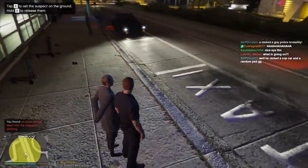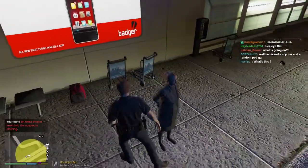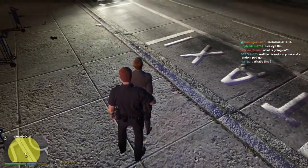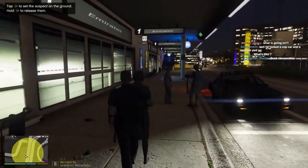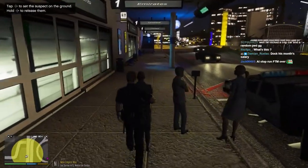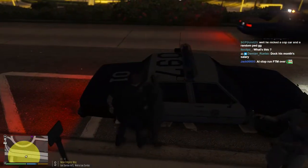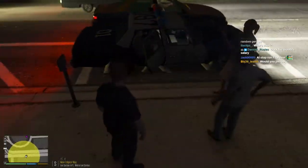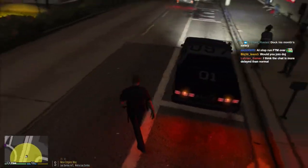Okay, we found an extra pocket sewn into the suspect's clothing, but it doesn't appear we found anything on her. There's a duffel bag right here, but I didn't see her in possession of that. All right, Bella, you're gonna take a ride with me. We're gonna go to your car, and we're gonna check it out. We have all of the information about her car through dispatch, so we're gonna see if we can find anything in her vehicle that might show that she was up to no good. So having an extra pocket, that's not a legal thing.